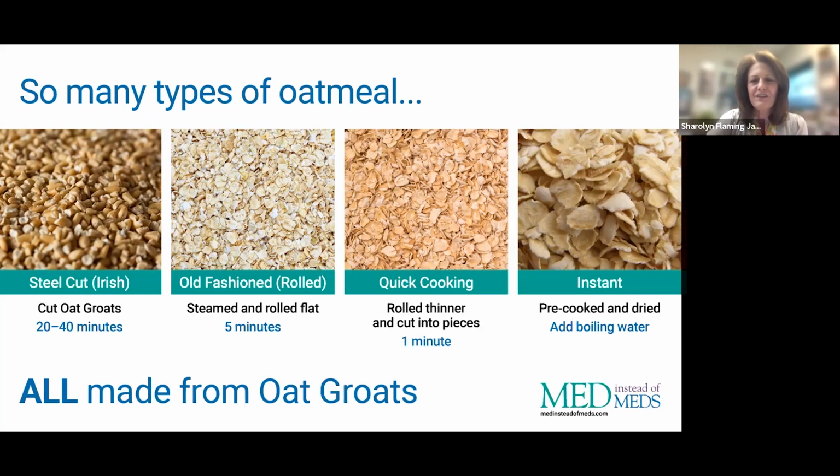And then instant oats. These are prepared or pre-cooked oatmeal that's been dried. All you have to do is add boiling water to rehydrate. This would be a good choice if you're traveling or you really need something that's very easy to prepare.